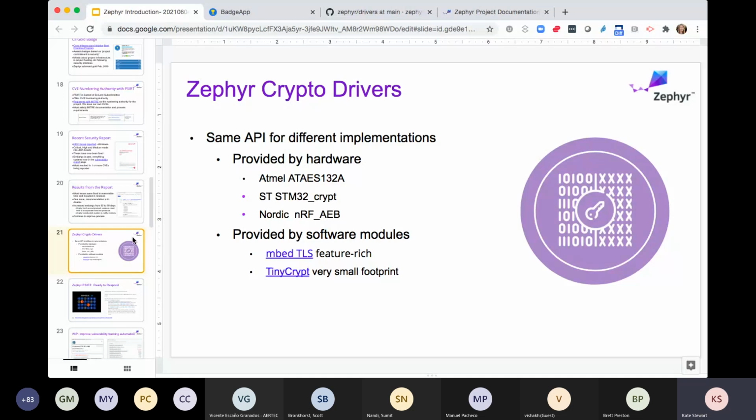And again, more hardware security drivers, and if there are other implementations that people want to see from the software side, this is all welcome, as are improvements to these projects.